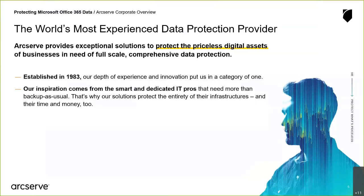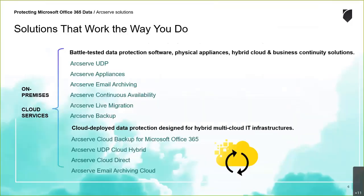So Arcserve is the most experienced data protection provider. We are in a category of one. We've been in the data protection space and focused on that for several decades. So we really look to cover the entirety of an infrastructure. You can see from the solutions that we bring to market that they are focused on the data protection space, but we also have business continuity solutions as well.